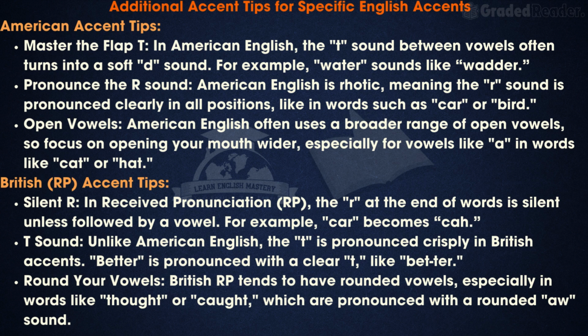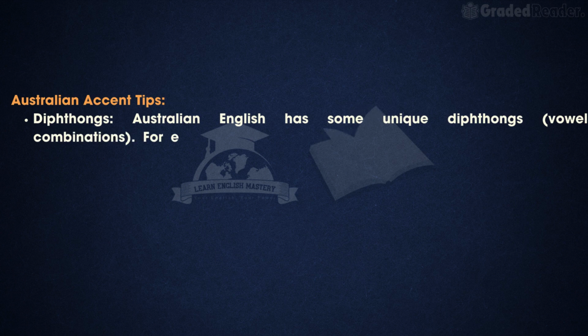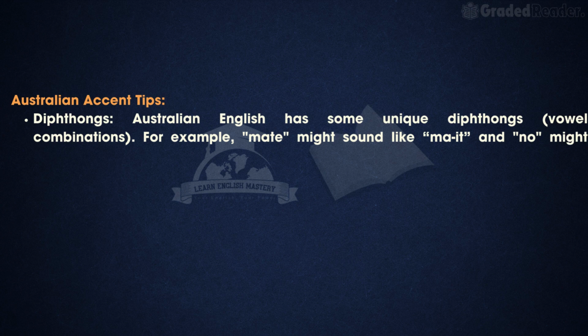Round your vowels. British RP tends to have rounded vowels, especially in words like thought or caught, which are pronounced with a rounded sound. Australian accent tips, diphthongs. Australian English has some unique diphthongs, vowel combinations. For example, mate might sound like might and no might sound like now.